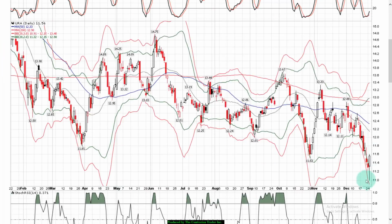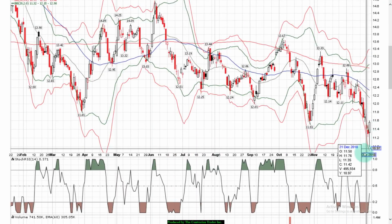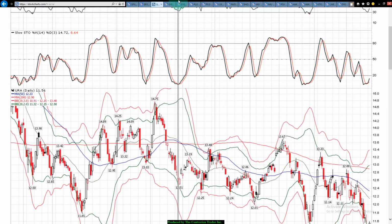Daily chart, a nice bullish reversal day on very, very good volume. So we had some institutional accumulation. So I'm not going to be the least bit surprised to see a continuation rally. That sets the stage for a weekly close above 1150 per share. I would then become far more bullish than what I am right now.